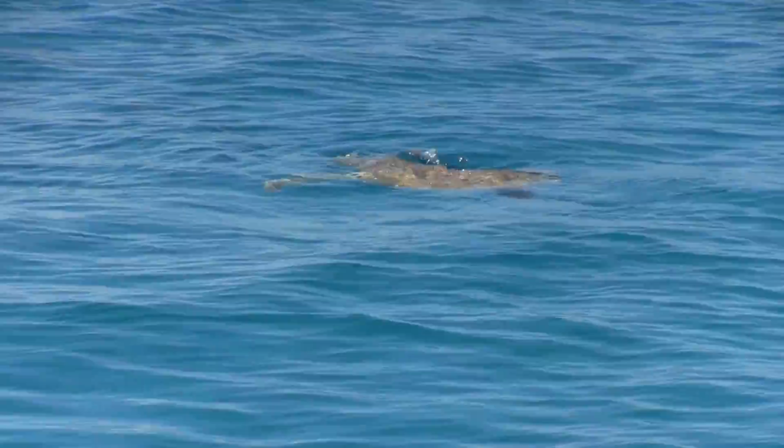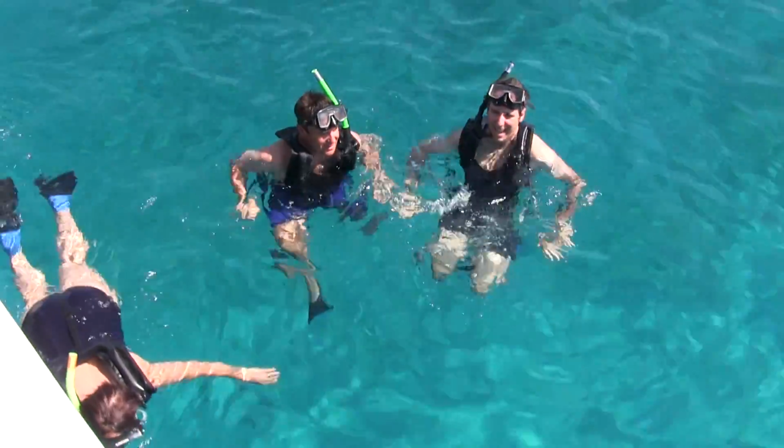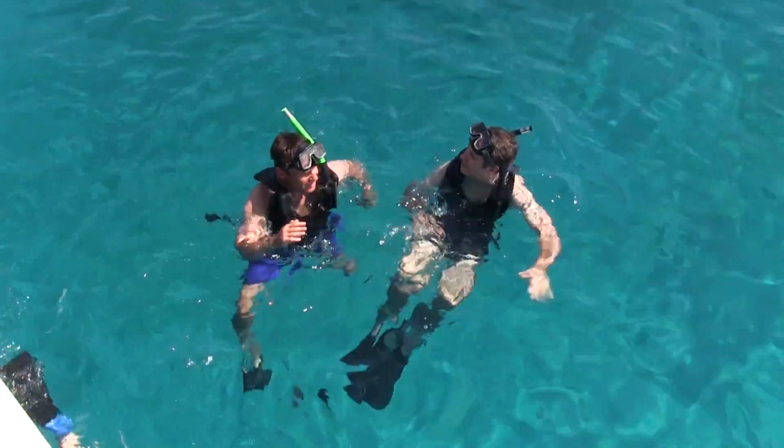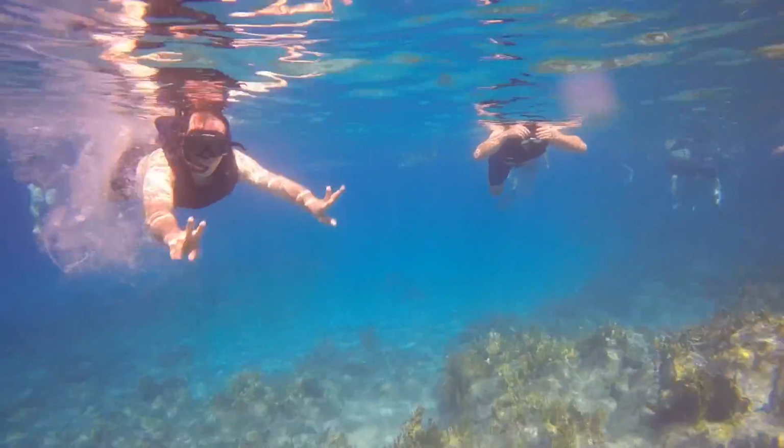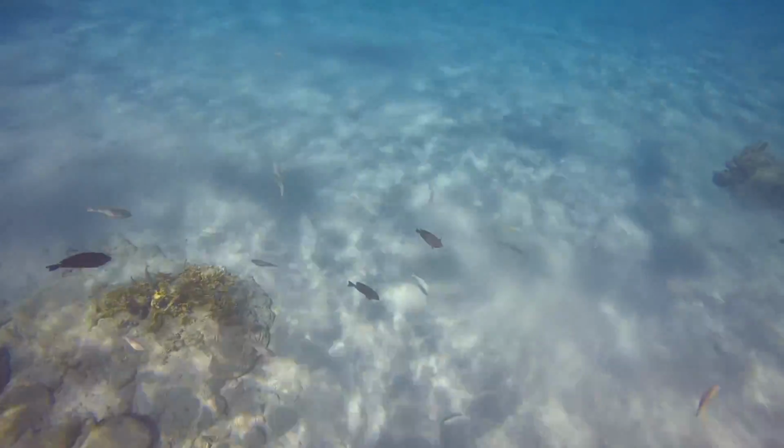Well, we're about a half hour from the ship, buddy. We're in a lovely little cove here. It's Pirates Cove, I believe they call it. And we're going to do a little snorkeling, hopefully see some sea turtles. This is the clearest turquoise water I think I've ever seen in my life, so we're going to get out there and see what we can see.